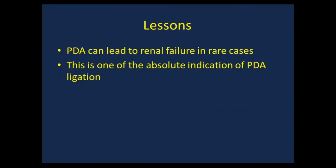Lessons: PD can lead to renal failure in rare cases without significant impact on respiratory function. For the last 4 years, we had 2 cases with a similar scenario. Both of them were on CPAP, with no significant respiratory support, but both developed significant renal failure. This is one of the absolute indications for PD ligation in our guidelines.